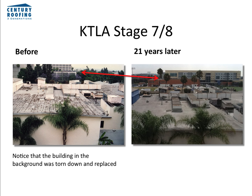This is Stage 7 and 8 at KTLA. And this little building here, believe it or not, is where they do their broadcasting from. That's the building you're looking at right in front of you. And same thing, this roof was very worn out, very tired. We put a maintenance system on it. Just went up, checked the roof occasionally, and you can see there's no patches. And if you look in the background, you might notice that the building across the street, they actually tore it down and replaced it with a new building. But this roof has held up just like the others for 21 years.